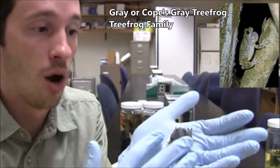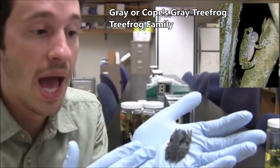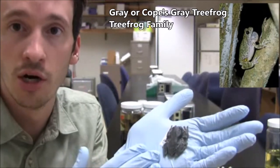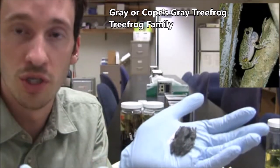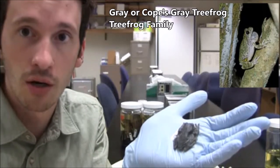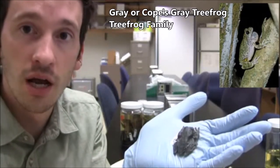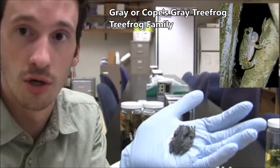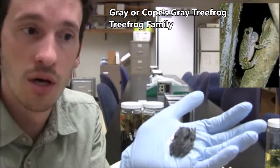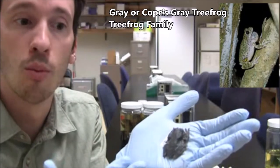The interesting thing about the gray tree frog in Indiana is that we actually have two species of gray tree frogs, and they're identical morphologically. So we can't look at this individual here and know which of the two species we have. The two species that we can find here are the gray tree frog and the Cope's gray tree frog. One of the great ways that many people in the field use to distinguish between the two species is their call. The Cope's gray tree frog will have a higher pitched and faster call. The gray tree frog will have a slower, low-pitched and more melodic call.